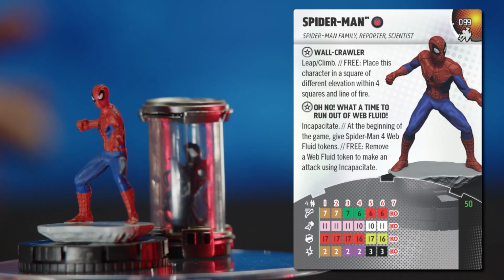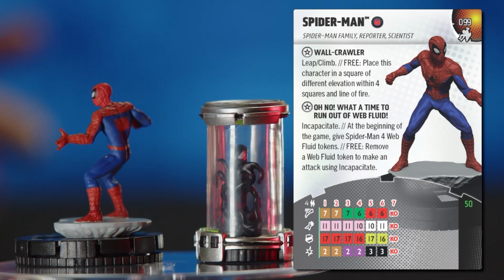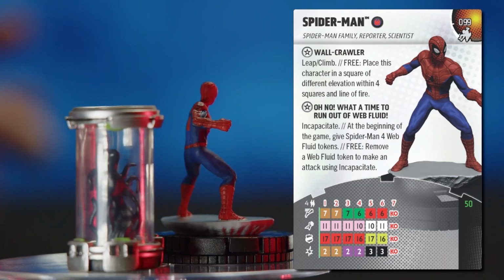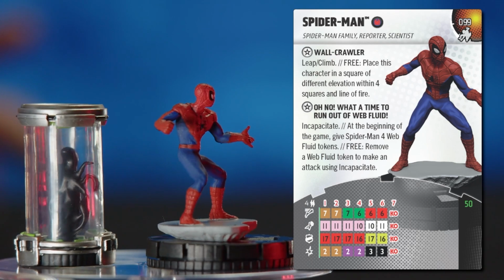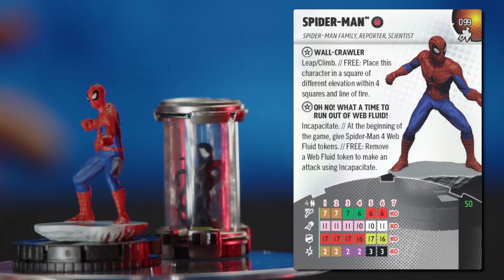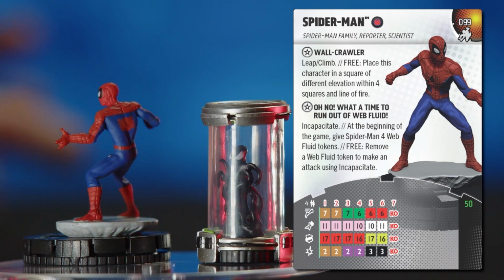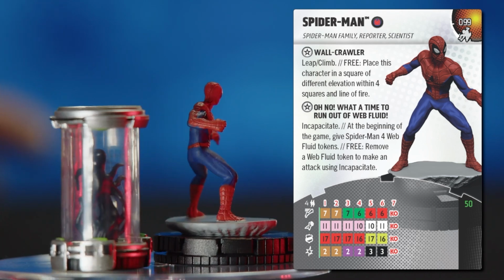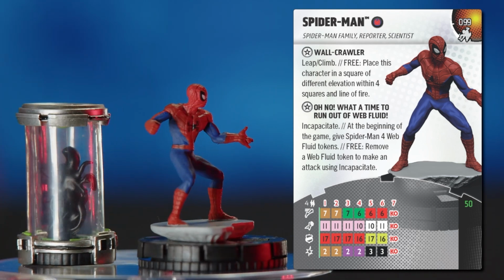Another trait: oh no, what a time to run out of web fluid. Incapacitate. At the beginning of the game, give Spider-Man 4 web fluid tokens. Free: remove a web fluid token to make an attack using incapacitate. So any of his attacks, you can choose to use the web in there. That's really, really cool. I like that a lot.